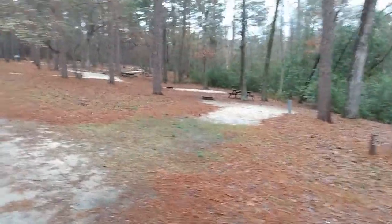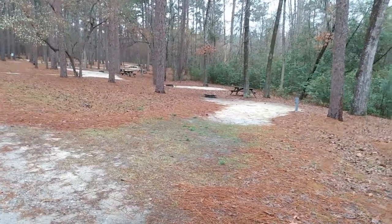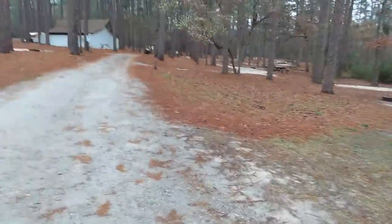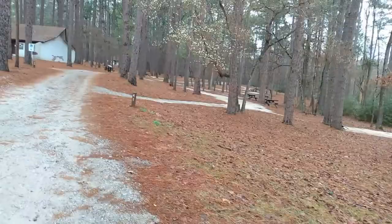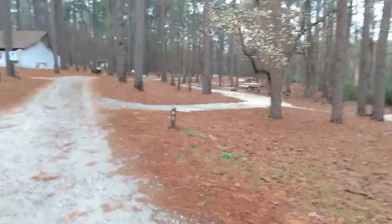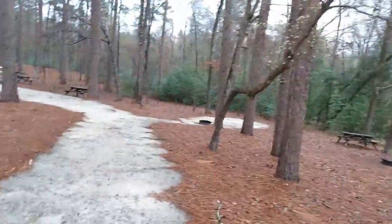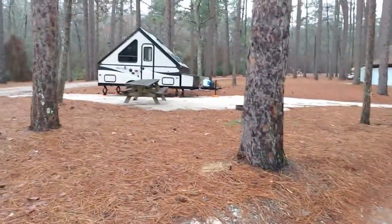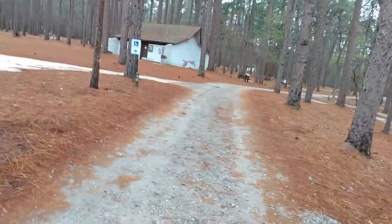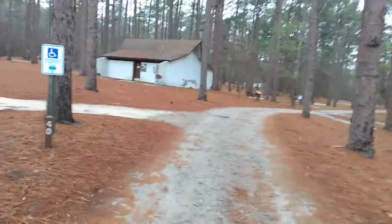And then 39 is only going to be okay private-wise if there's no one in 41. 41 is a pull-through site, so the back of their camper is going to end up basically facing your passenger side, and the 41 fire pit is right there, and that's 39 again. And then this is site 40. It's an ADA site. It's right next to one of the 3 bathhouses that they have. There's 2 in the upper loop, 1 on the lower.